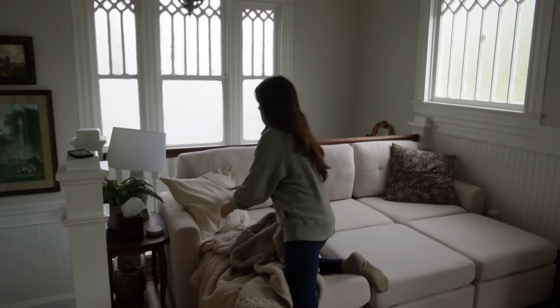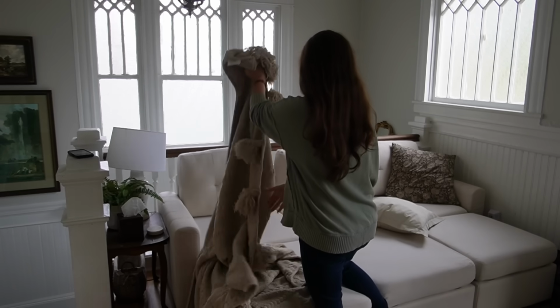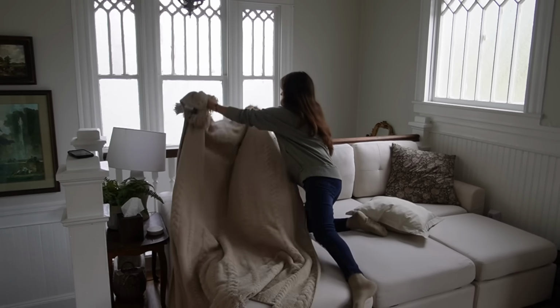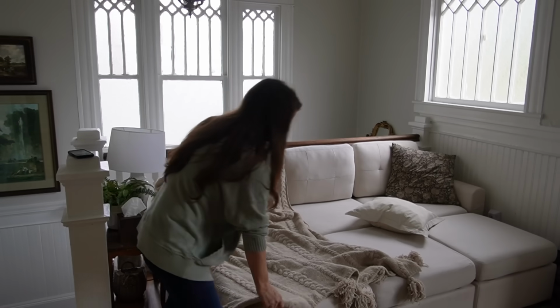Finally, we have the upstairs landing. This is where we watch TV and just hang out and chill, and it's so cozy. This is one of my favorite blankets. It was part of a collaboration last year, and so I will link it. It is from Sunday Citizen. It is pricey, but it is stunning.